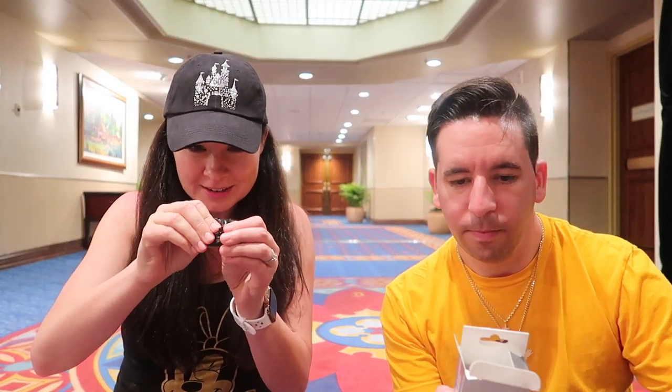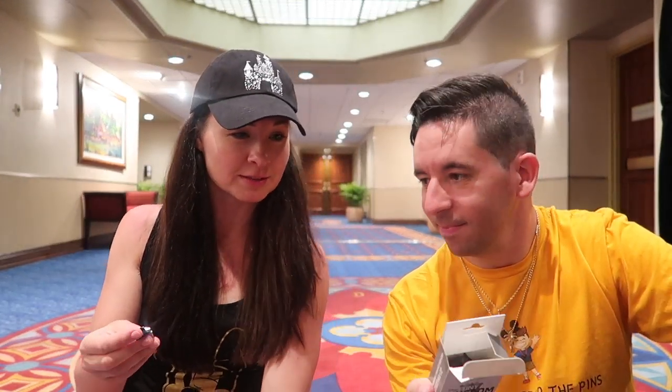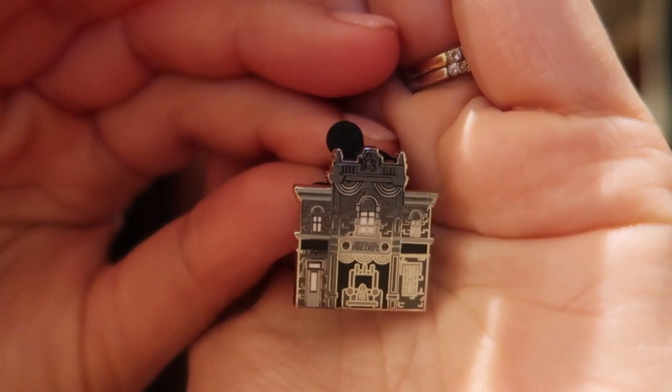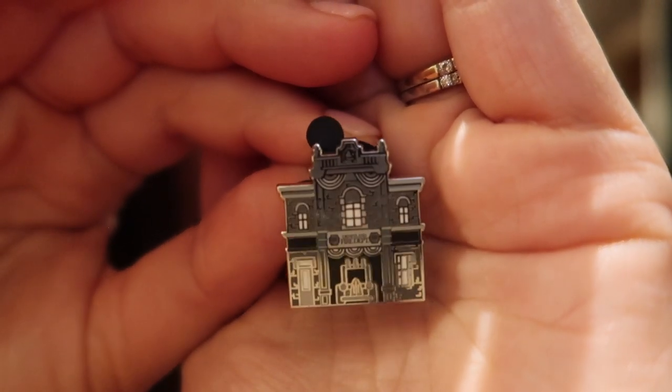Okay. Keep going. Keep unboxing things. Ooh, it's the fire department. That's a very iconic Main Street building because it has Walt Disney's apartment right above it. That's a good looking pin. It's slightly bigger than some of the other ones, so I can actually hold it up.